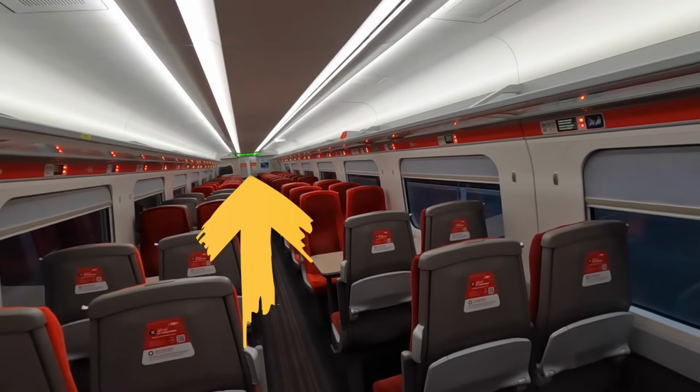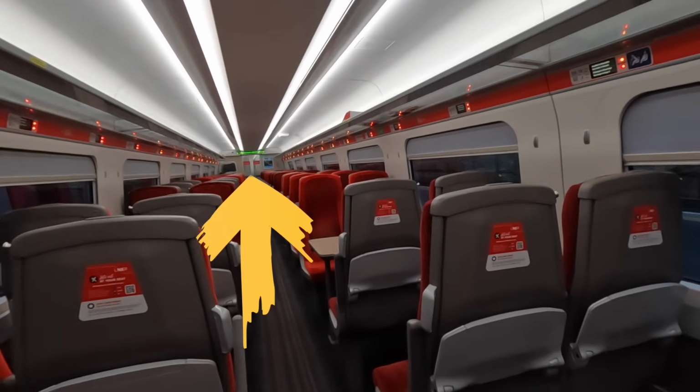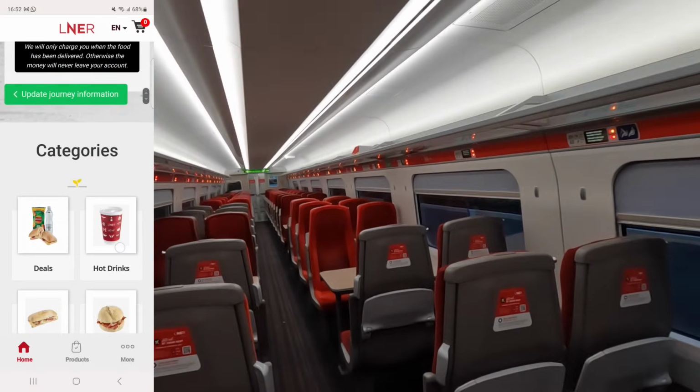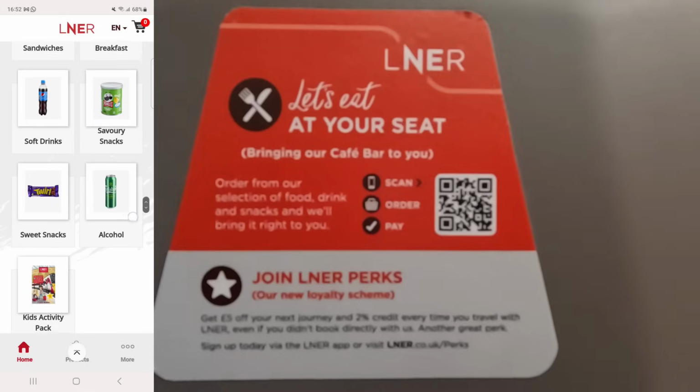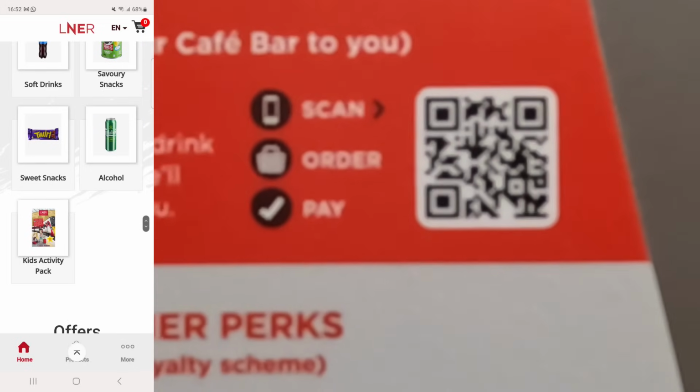Food-wise, you can go to the carriage that has the food to get it yourself. I decided to order at my seat so I could compare the service. To start with, you can only order once you're at your seat, using the QR code on the back of the seat in front of you.